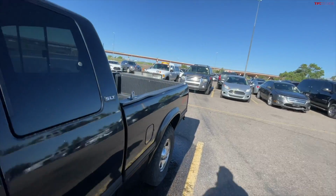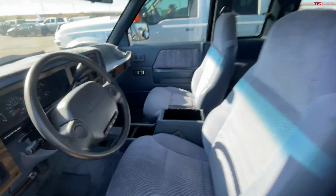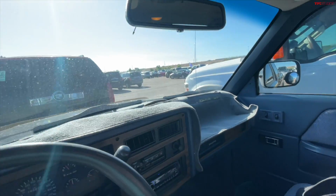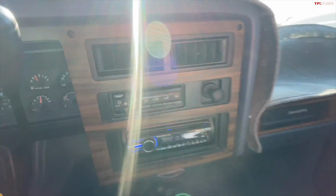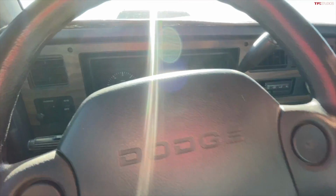Now, I've only got maybe $2,000 or so to spend. Maybe I could go a little over. I don't know that I'm gonna get this for that. Oh my gosh, even the AC works. It's blowing cold on me right now. Let's see how she drives.